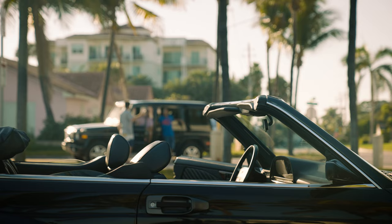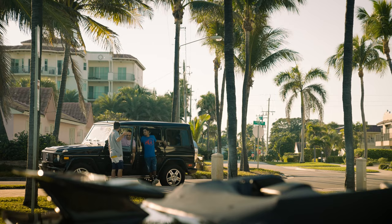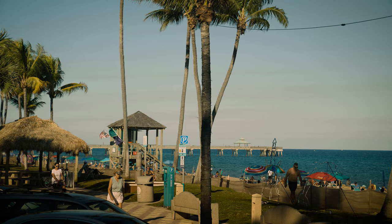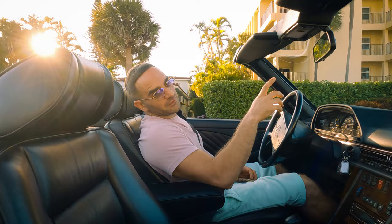The only thing that's kind of annoying about cars like this is you can't really go out without grabbing everyone's attention. So you gotta be ready to give the backstory or give the year. Yesterday I was driving in Deerfield Beach and someone asked me $150,000 if I would let it go. And I told them, nothing for sale.